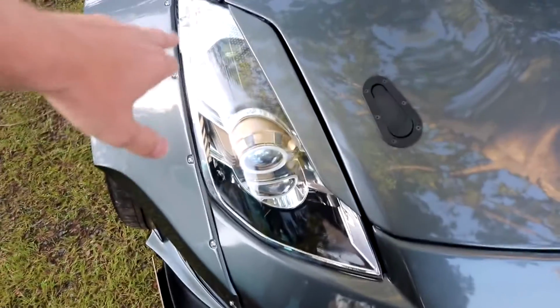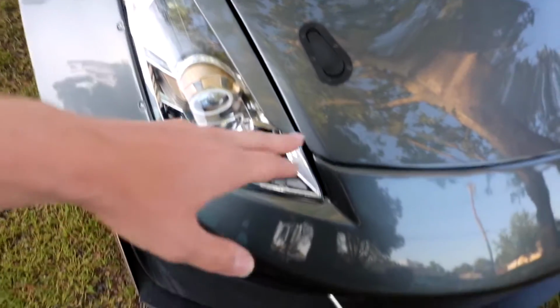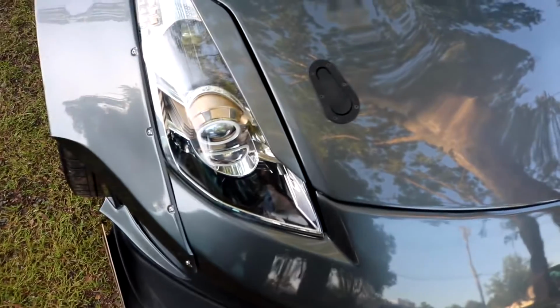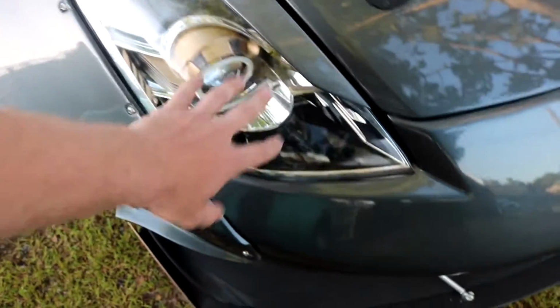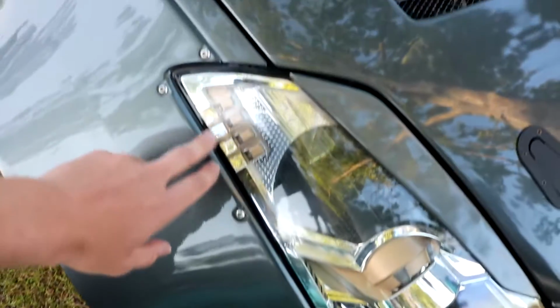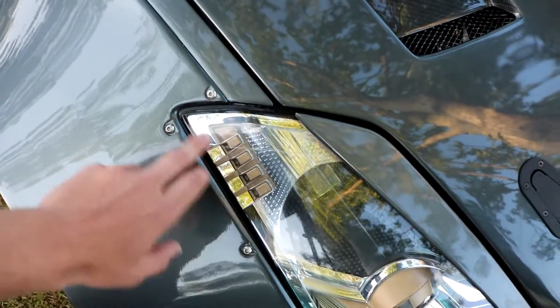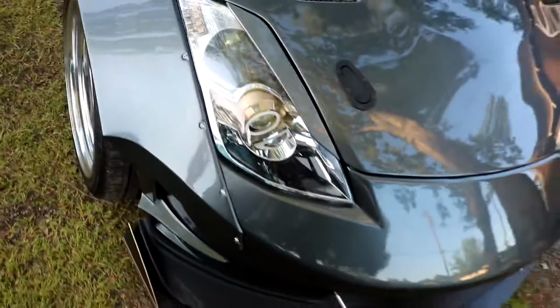I definitely like the chrome detailing inside there, especially the outline section. I didn't want to just black out the whole thing. I did black out certain parts of it, but I left a lot of it chrome and then did the gold both here, and I also did the parking light array right here, gold as well. Turned out absolutely mint. I love it.